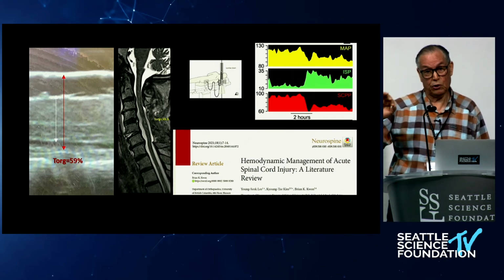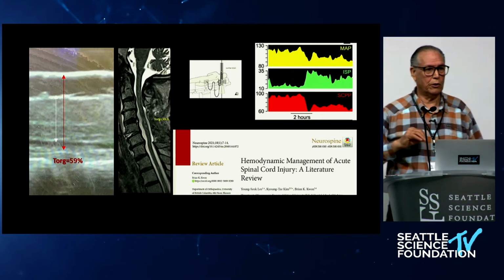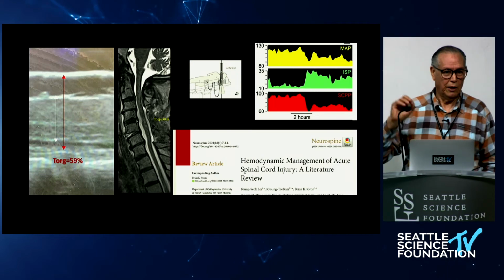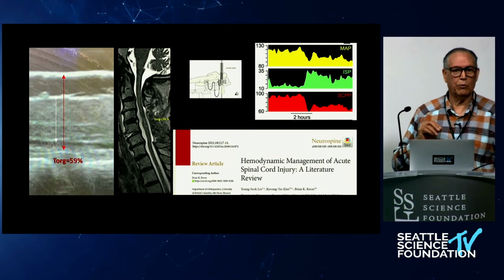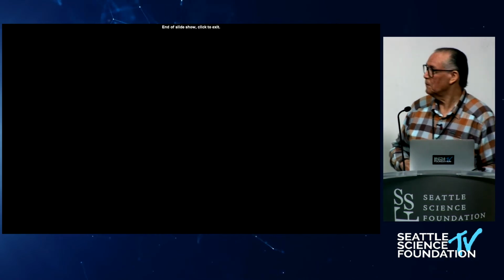If you have decompressed the spinal cord correctly, then you can monitor it. In fact, pretty soon we are going to start doing that, Greg, at Shock. We are going to start monitoring intrathecal pressure. I think that's my last slide. Thank you.